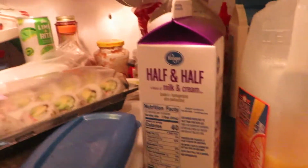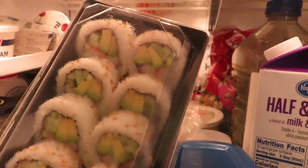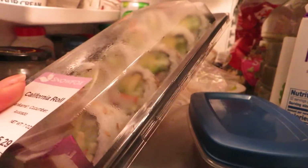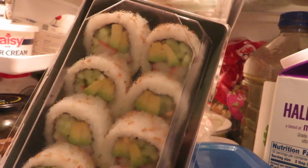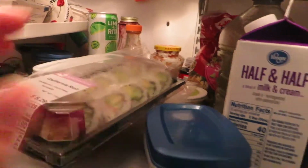And then I come over here and look in the fridge, and I find, well, not sushi, but they're California rolls, and if they're for me, oh my gosh, if these are meant for me, I'm gonna be so happy. If they're not meant for me, if I just get one, I'll be pretty happy still.